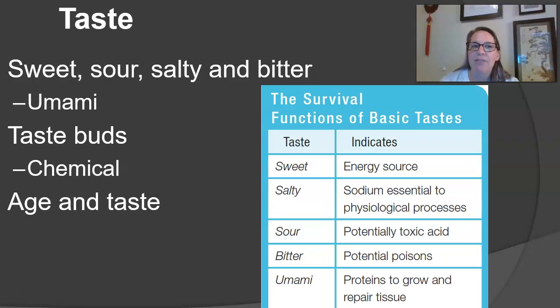Because our sense of taste is through the taste buds, we call it a chemical sense. Okay, underline that. It's important that you remember that our sense of taste is considered a chemical sensation.